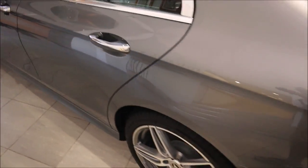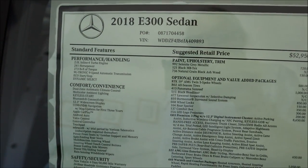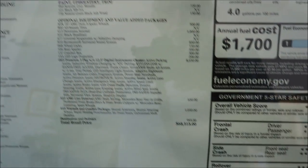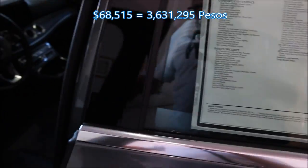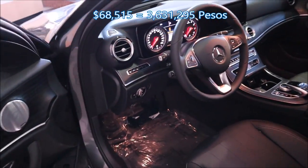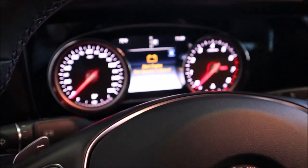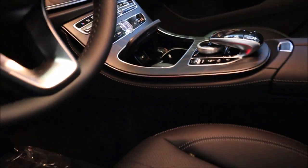E300. This is a 2-liter four cylinder turbo, and it's $68,515. All lit up here. Give her more choice if you need. Very nice seats. Hi. Hi.